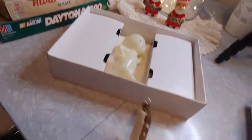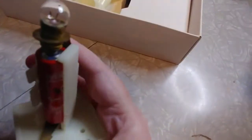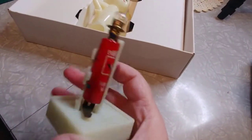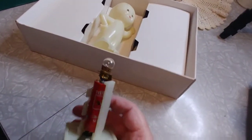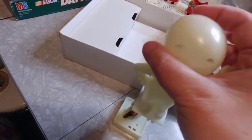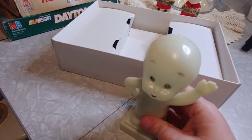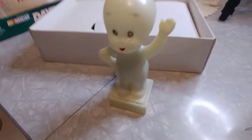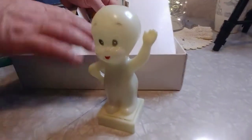All right, so here is Casper. Look at this. It has an old battery in it, and I'm surprised it's not corroded. I looked at the top, and it is not corroded. But look at the old Ever Ready battery with the black cat on it. All right, so this goes on top like this. There we go. And if you want to pull this open. Okay, so we got Casper.